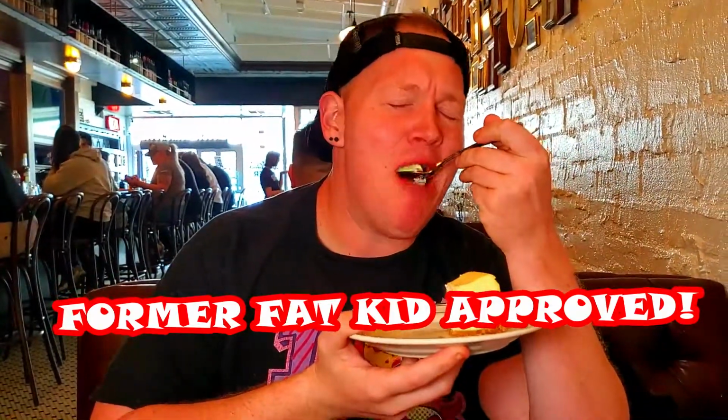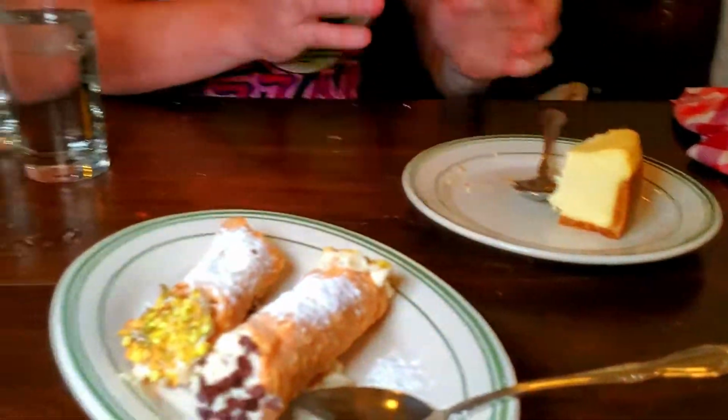As I mentioned, our server was phenomenal. She's like, so after you eat all that sodium, I have just the trick for you. We have New York cheesecake flown in from New York straight, as well as cannoli shells from New York. You guys are gonna love this. And I said, cheesecake, I'm in, but it better make me quake.